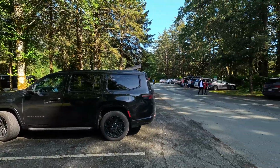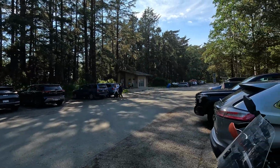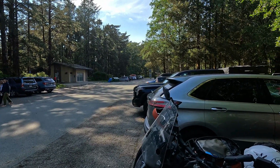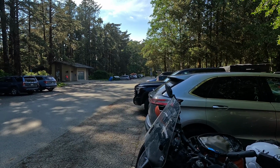We're at the park at Long Beach here, and we're going to take turns going out to the beach so somebody can stay with the bikes just for security reasons. We did have some gear stolen in Anchorage, so we're pretty protective of that. But I'll be heading out to the beach here real shortly. Stay tuned.